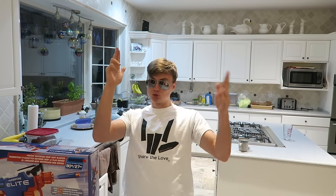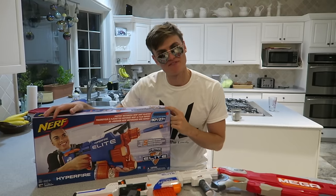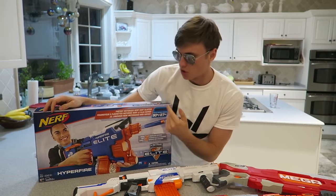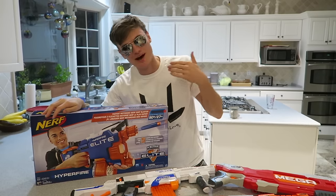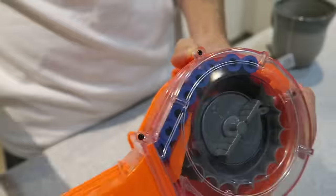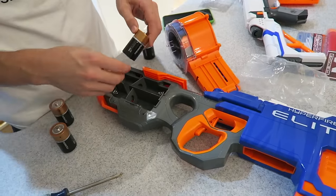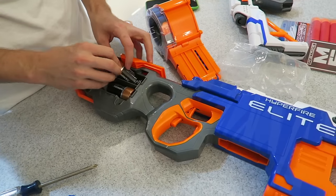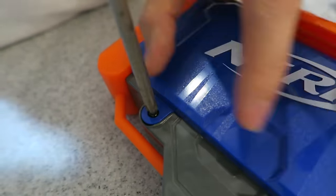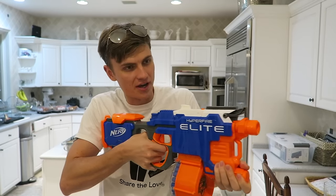The Hyperfire. This Hyperfire is sick. It shoots 90 feet with holding up to 25 elite darts. Shoots 5 darts per second? Let's unbox this bad boy. The Hyperfire is a heavy gun, so you won't be winning any foot races with this one. However, you can just spray your competition.